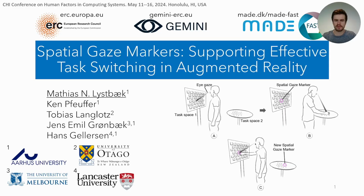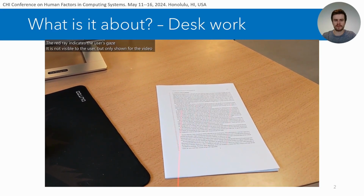My name is Mathias Lystbæk, and I'll be presenting our work on spatial gaze markers supporting effective task switching in augmented reality. This work was achieved with my co-authors Ken Pfeuffer, Tobias Langlotz, Emil Grønbæk, and Hans Gellersen. So what is this work about?